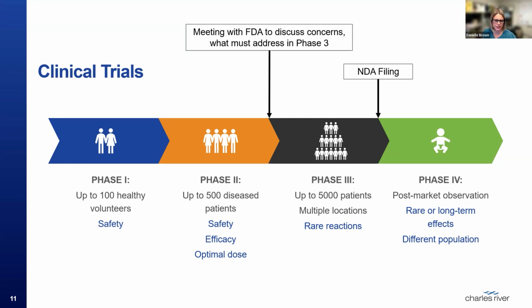Once the medication is approved by the FDA, it goes into post-market observation. So like I said, the FDA is always watching these drugs. If there's any side effects that are reported that are adverse, it may put it on clinical hold, require additional testing. There may be rare or longer term effects that are reported. Also, if a different population should be given the medication. So for example, if it's a medication that the company wants to give to pregnant mothers or children, additional tests will need to be done before that can happen. So those are what we call phase 4 because it's post-market approval.